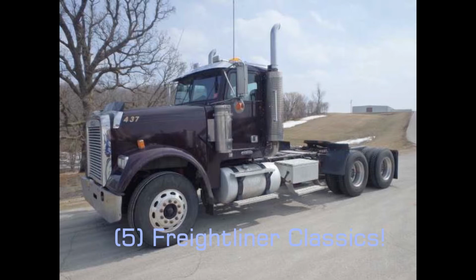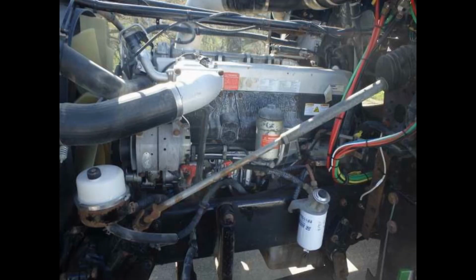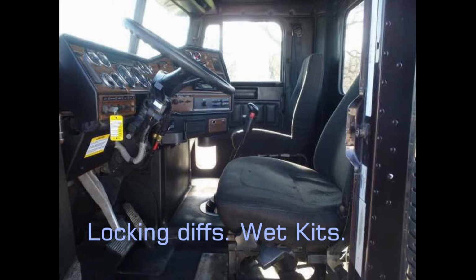Oh, now we've got the Classics. We've got 6 of these, 2006 and 2007 Freightliner Classics, Mercedes, 13 speeds, full locking diff, wet kit, 12-inch saddle box.